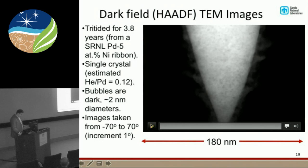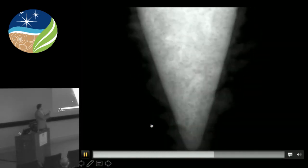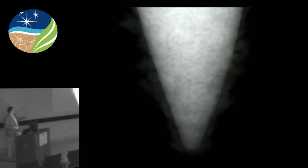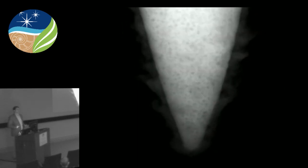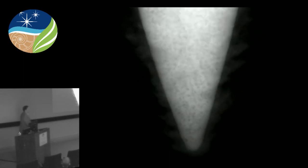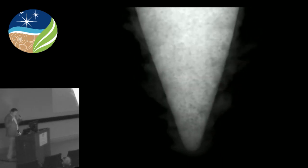And now if I show you all of the 140 images as a movie, you can see now how some bubbles are kind of rotating in front of others. So your brain is very good at this already. You're already able to see the three-dimensional structure of how these bubbles are oriented relative to one another. Okay, and some of this stuff out here, this is carbon contamination that we get inside the microscope because our chamber's not so clean. But you can make out those bubbles.